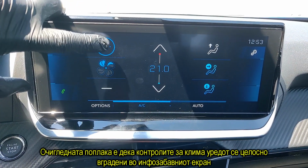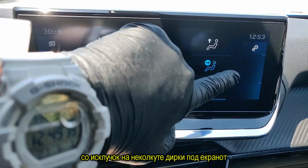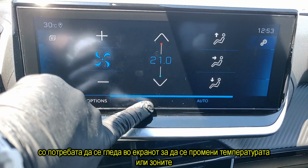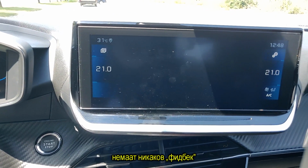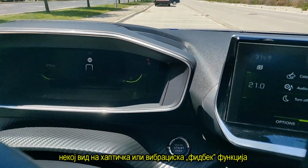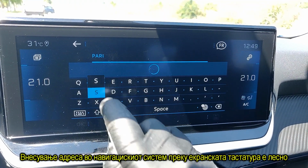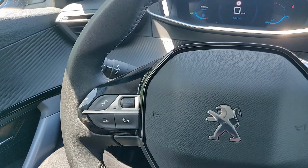The obvious complaint is that the climate controls are contained entirely within the infotainment system, with the exception of those few controls on the piano keys. While it wasn't a huge problem for me, it may prove to be a little distracting for some drivers, having to look at the screen to change the temperature or the zone. One more complaint I have is that the capacitive touch buttons below have absolutely no feedback. Even though they all responded to my touch on the first try, some type of clicky feedback system to let you know that you actually pressed the button would be a welcome addition. Address entry on the navigation system is pretty easy with the on-screen keyboard, but if you don't want to use it, you can always use the voice commands as demonstrated.